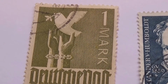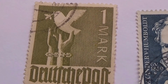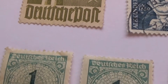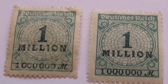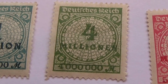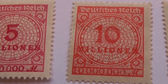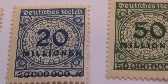Very nice. And look at this one, a 1 mark. Beautiful dove. Set me free. The chains that bind you. Okay, then here we have a couple of 1s. They're both the same. And we have a 4. A 5. A 10. A 20. A 50.